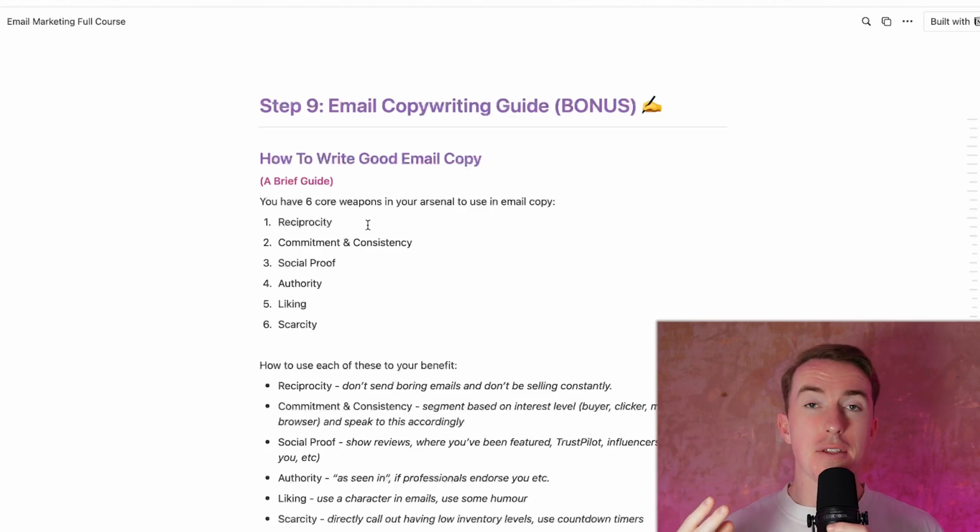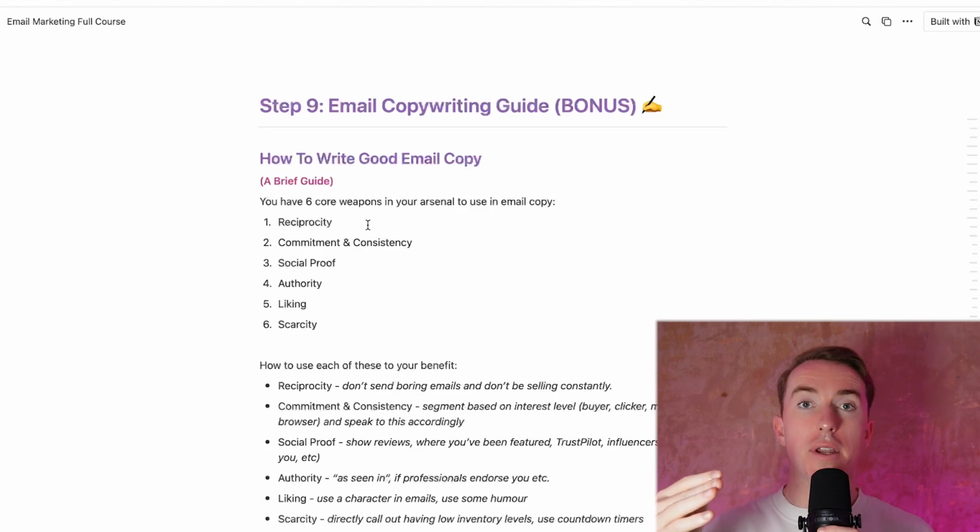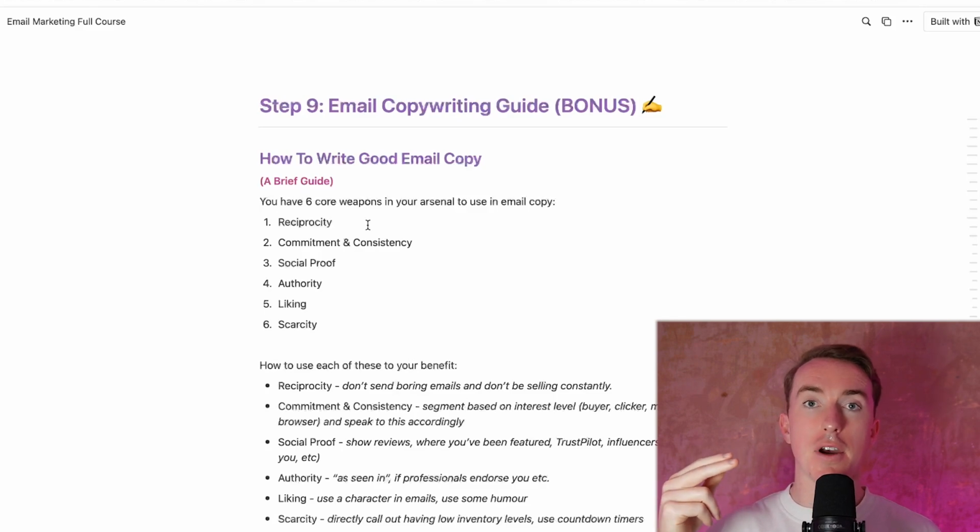We then have commitment and consistency. Humans have an inbuilt desire to be consistent with what their previous actions have been. So if you sort of call out attention to that, they'll then feel a desire to act in line with their previous actions to give consistency. It's something that we all have inside of ourselves, a commitment and consistency bias, very, very well documented.